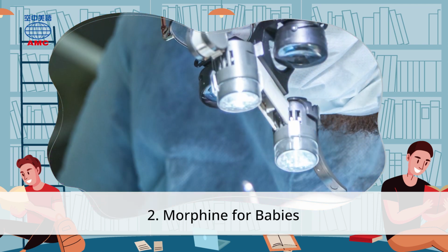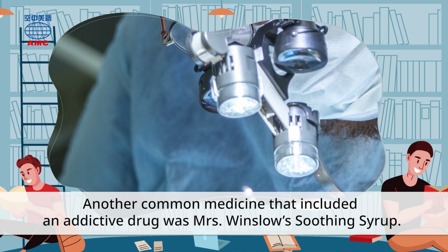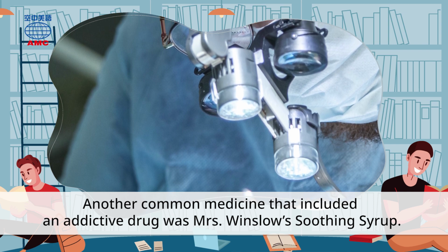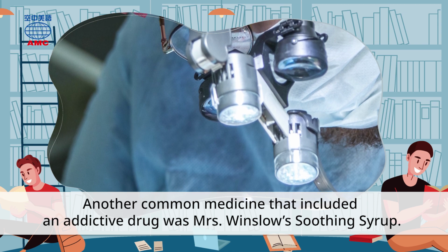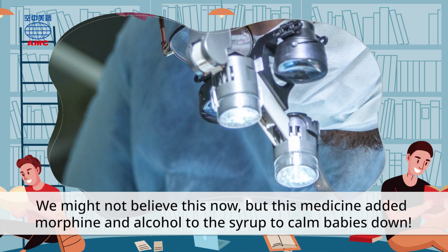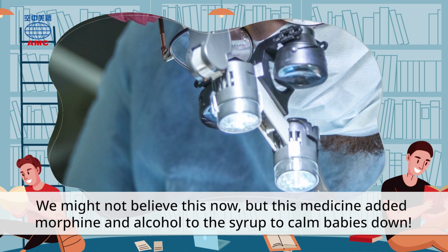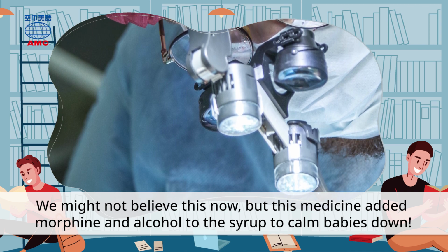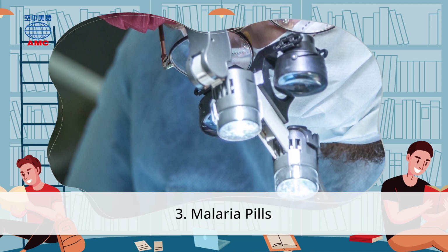2. Morphine for babies. Another common medicine that included an addictive drug was Mrs. Winslow's soothing syrup. We might not believe this now, but this medicine added morphine and alcohol to the syrup to calm babies down. 3. Malaria pills.